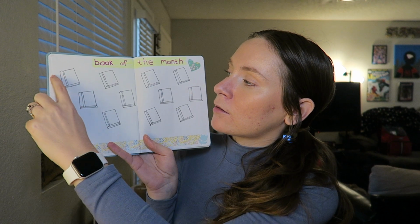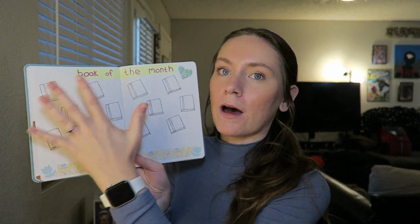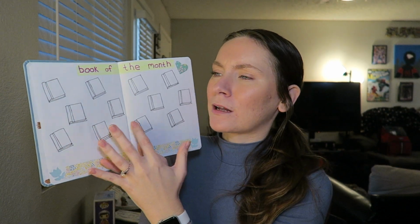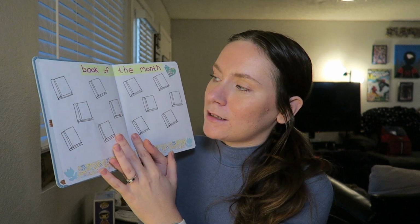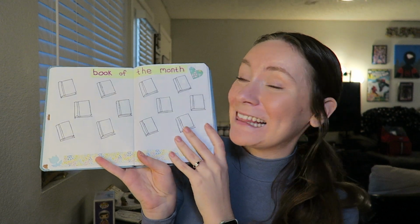I'm gonna write the book title, have the author along the spine, and then I'll try to color it within theme of the book, maybe the same color as the book cover. I'm not sure. I do have a few books that are black, so maybe that wouldn't be good, but I don't know, we'll see. But this will be fun to see how it looks at the end of the year for sure.